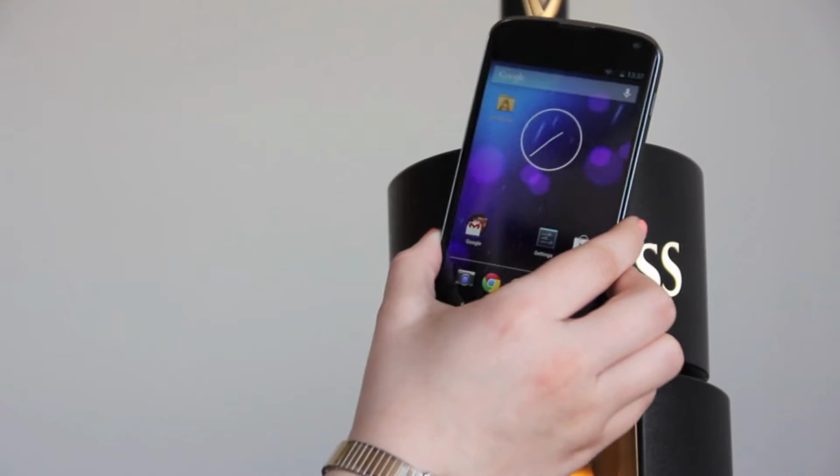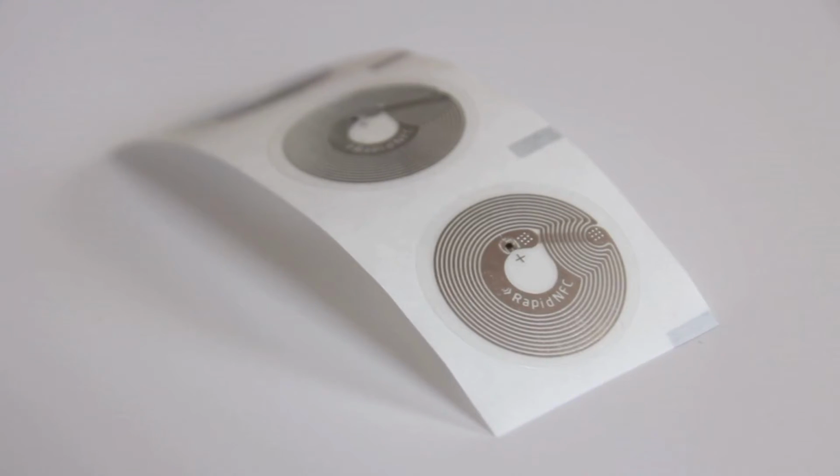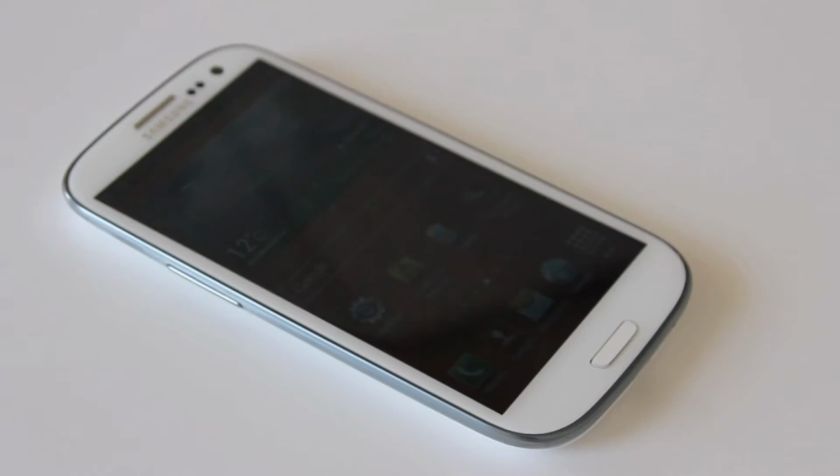NFC is a short-range wireless communication technology and stands for near-field communication. It provides secure communication between an NFC tag and internet-enabled NFC smartphones.